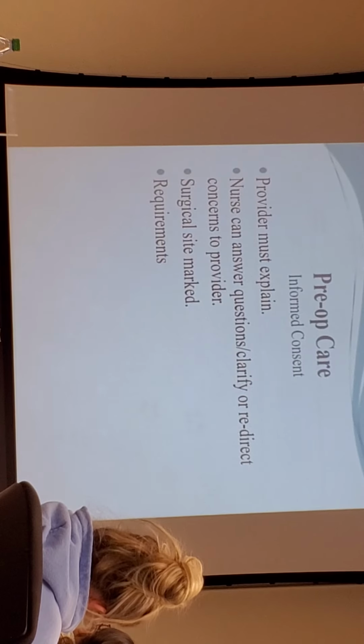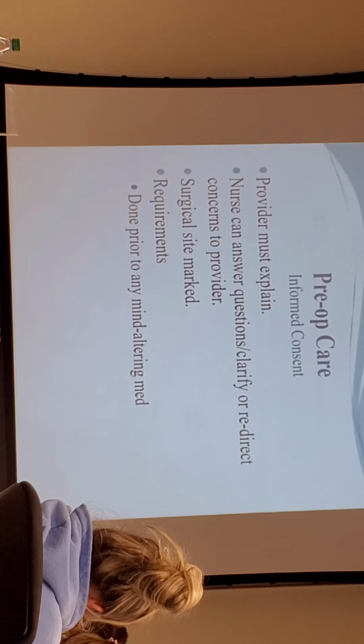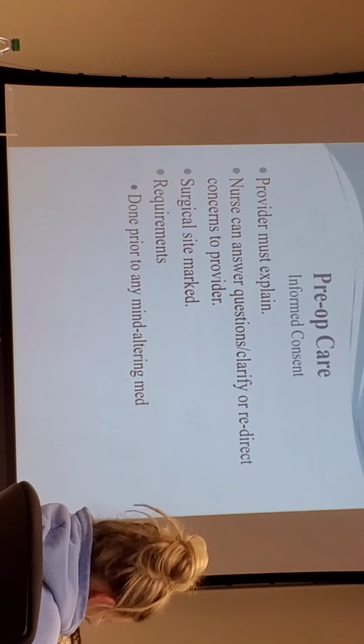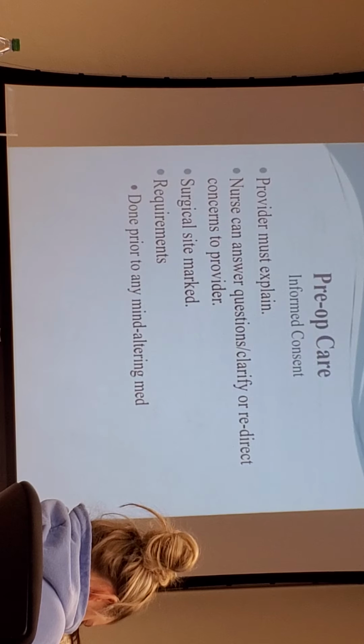So the requirements in order to be considered legal is the patient must sign the consent form before they receive any mind-altering med. So that includes pain medication, that includes any anxiolytic medication, etc. The client has to be older than 18 or emancipated.